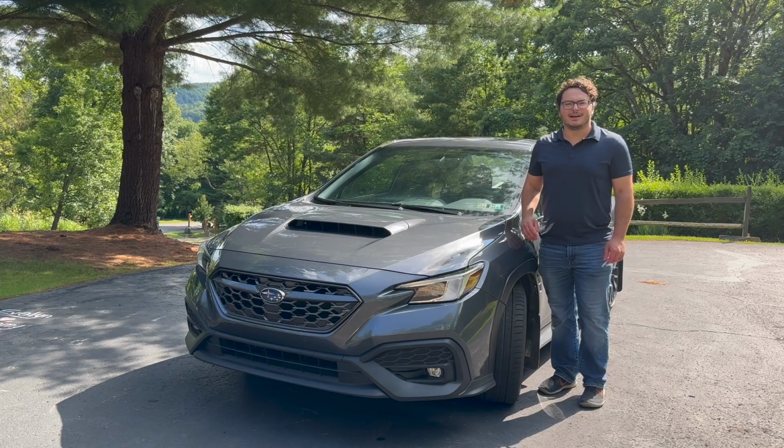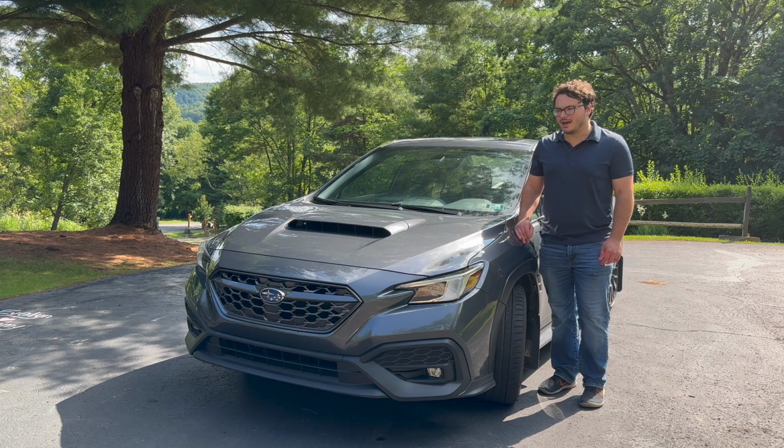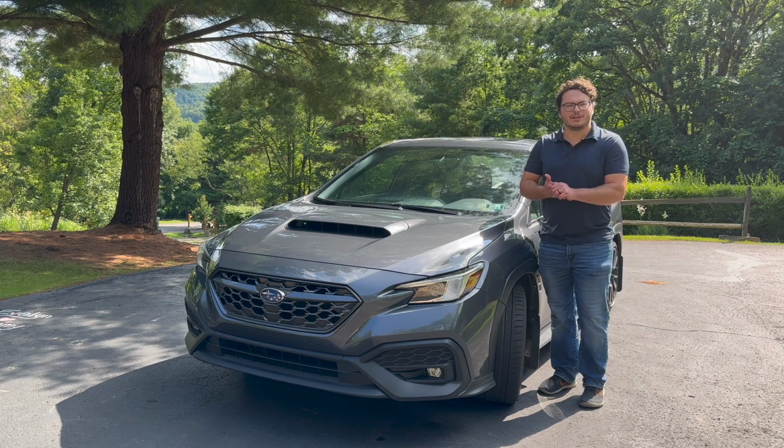What's going on, everyone? I'm here to give my 9-month ownership review of my 2022 VA WRX. I've had it since late October of 2022, and I've put about 13,000 miles on it since. It's my main commuter vehicle, so I only drive it about 20 to 30 miles a day.